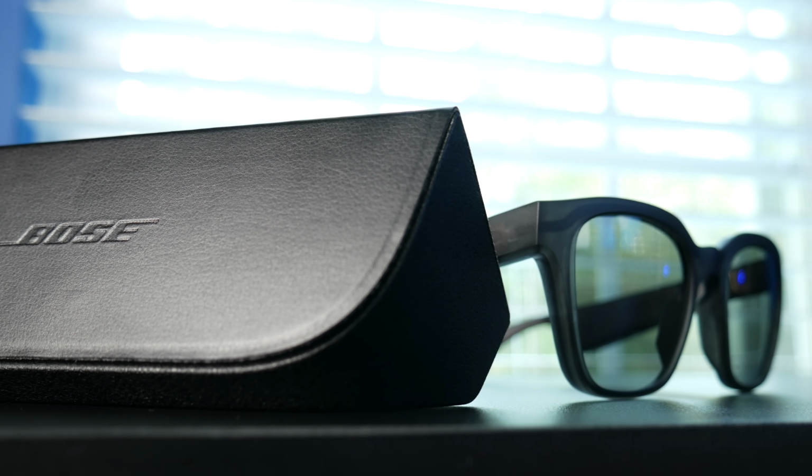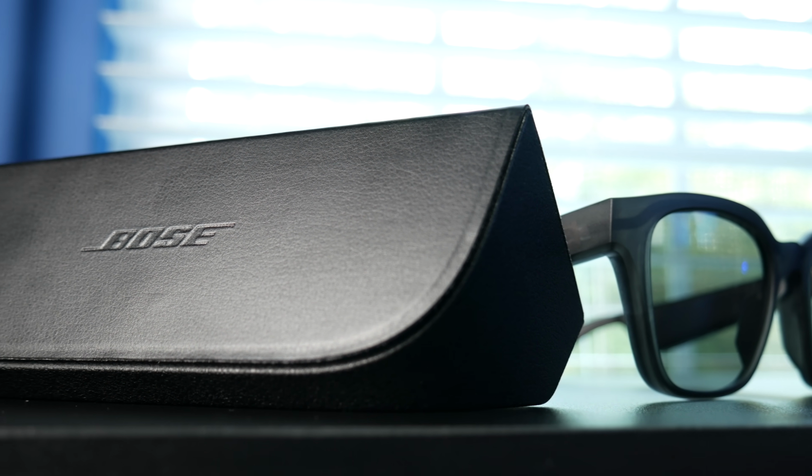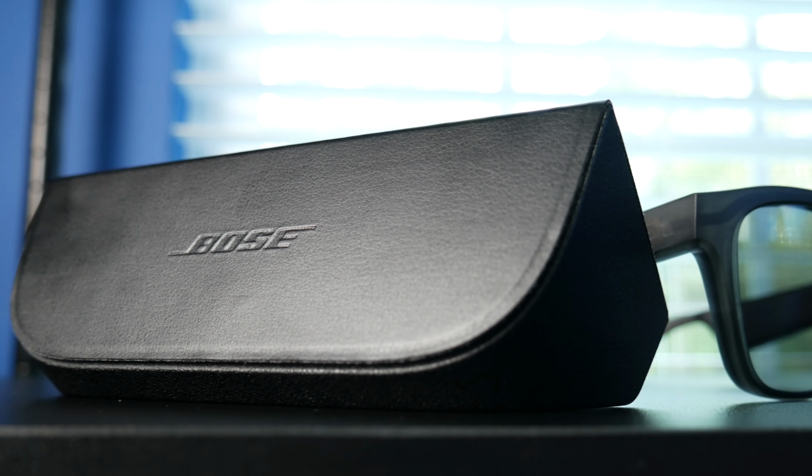It's kind of like taking the truly wireless earbuds method and implementing it into sunglasses, which would work really well, and I could see being a lot more convenient. Now obviously that would have made the case even bigger, when I think this case is already taking up quite a bit of space. It's a fairly large case.